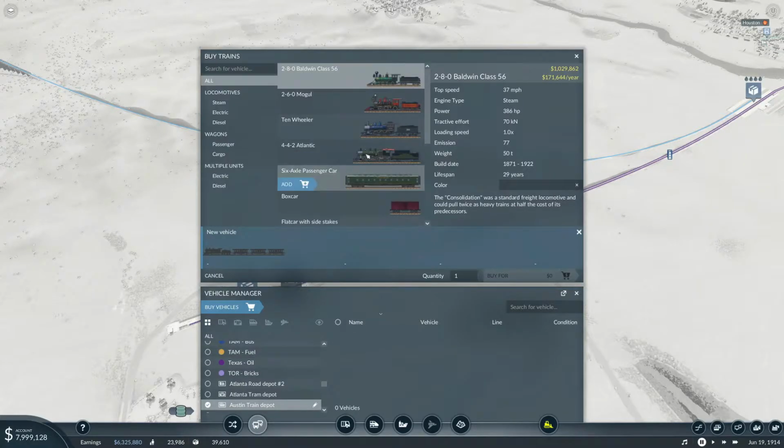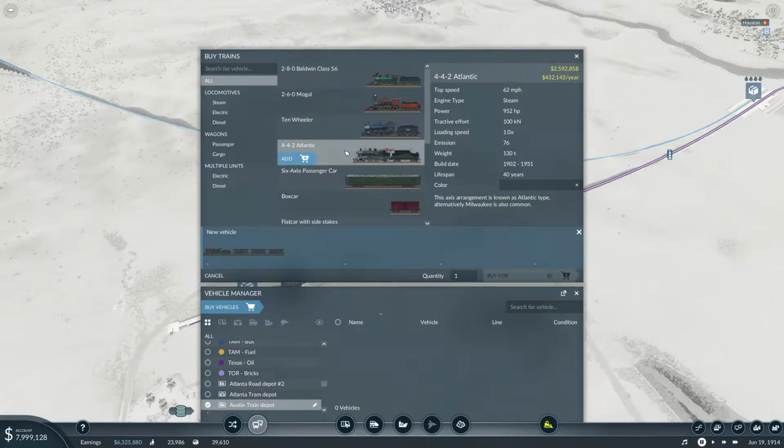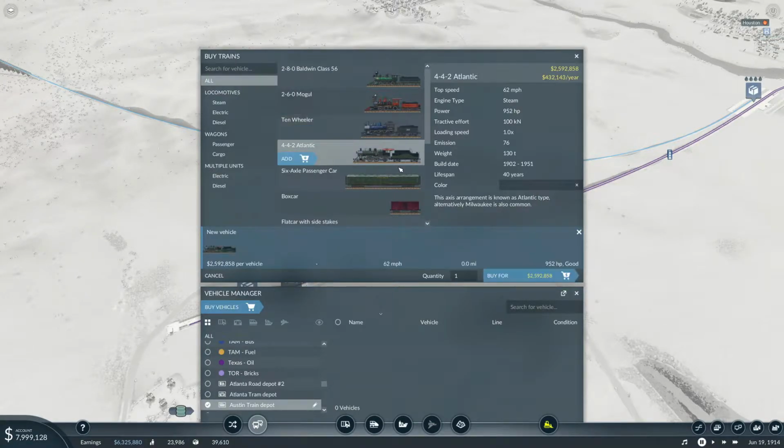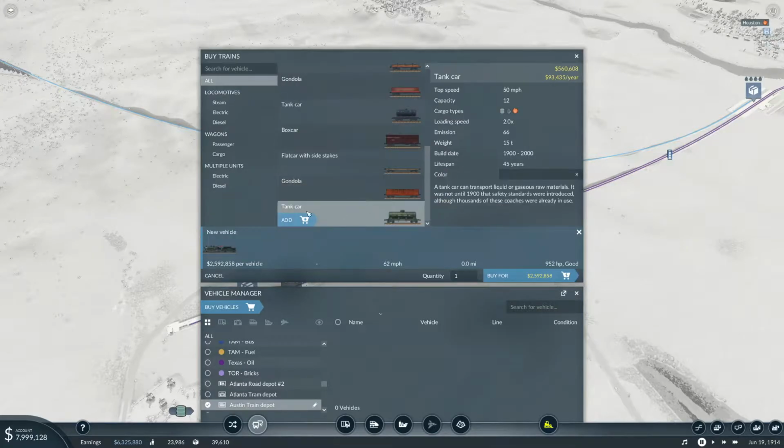And then what we want to do is buy one of these. Now, we kind of want an Atlantic. How much is this, though? 2 million. How much is this? It's not that much less, and this can pull way more. So we can do that. And then we're going to put as many of these on as we can before we run out of money. There we go. I want to put more than this on it, but it's going to have to do.